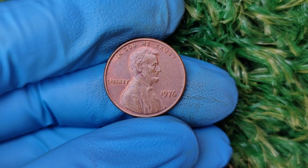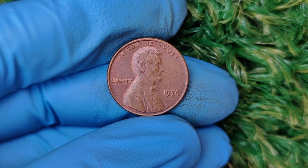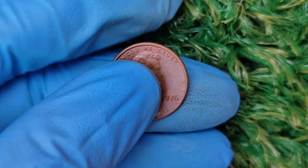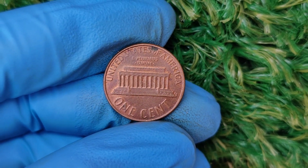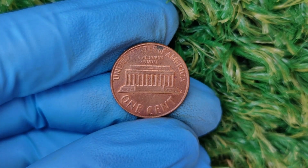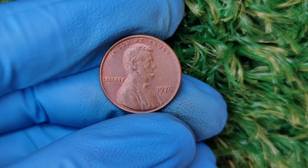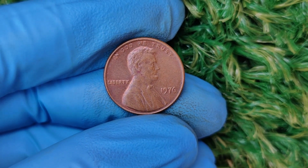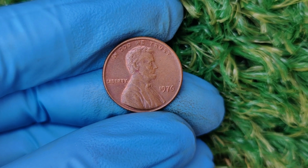Let's dive deeper into what we know. The standard Lincoln penny from 1976 was made of 95% copper and 5% zinc, a composition used for decades before the transition to copper-plated zinc in 1982. However, this ultra-valuable coin is rumored to have been struck on a unique planchet, possibly from a different metal. This anomaly makes it stand out from millions of others.